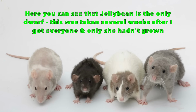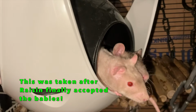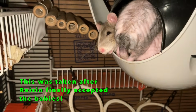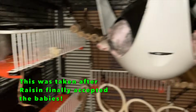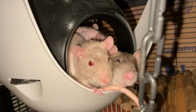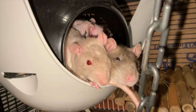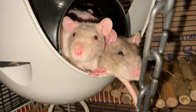Now, I mentioned before that I mainly wanted dwarfs because of the health benefits, and that is still true. So I had no problem with 3 of them being standards, and I still think they're amazing rats. But I did feel a little bit bad for my one girl who was a dwarf because she was not going to have any similar size buddies. And dwarf rats live just fine with standard rats. Personally, I have been keeping dwarfs and standards together since I got my first dwarf rats over 2.5 years ago, and the dwarfs have consistently ruled the cage and never had any issues with standards.